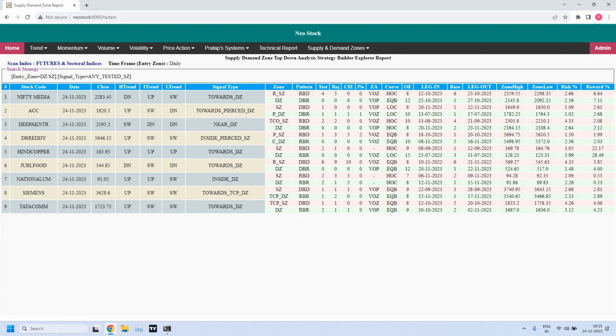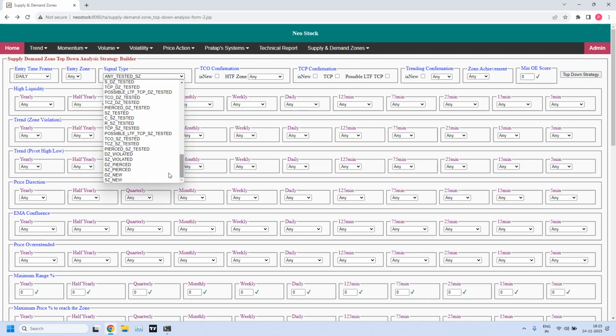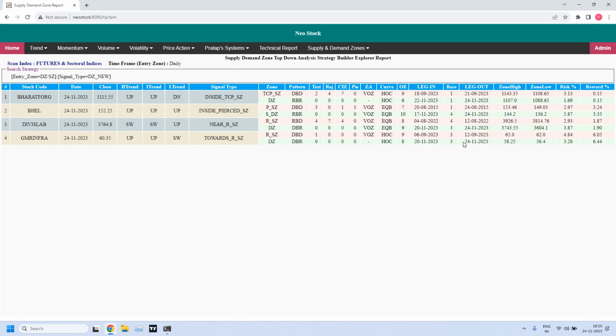So let us find newly created demand and supply zones. Entry time frame is daily. Let us find the newly created demand zones. So these 4 stocks are having newly created demand zones.